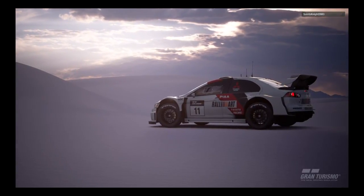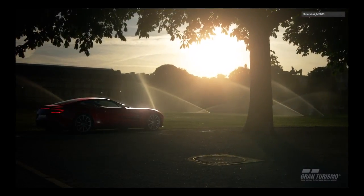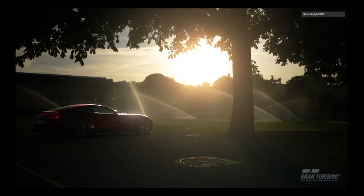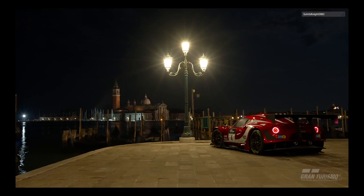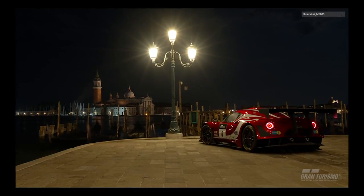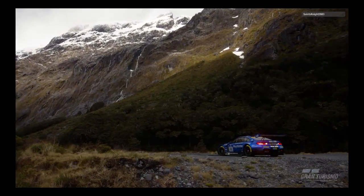This is now day 22 of the GT Sport Beta, and well, we've got a lot of stuff to do in this. We've got some races to win, and hopefully we can actually get our daily workout car, and obviously as well to win some races and that sort of stuff.